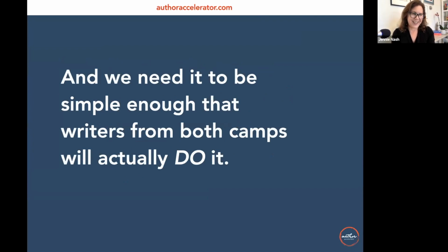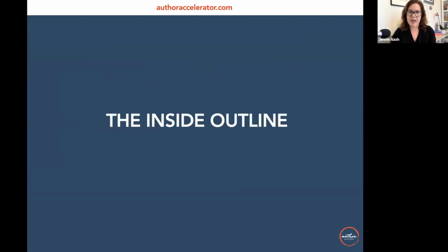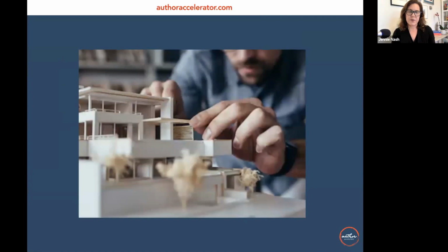to actually do it. Because understanding something or thinking a tool is cool, or taking a course or learning a new way of doing something is all well and good, but it's not going to help you unless you actually do the thing. So the inside outline was designed to bring both of these parts of the equation together. And it was designed to allow you to do it the way an architect might build a model of a house, where you're making a little model of your novel so that you can pick it up and lift it and look at it in 360-degree format and really see how it functions in time and space.